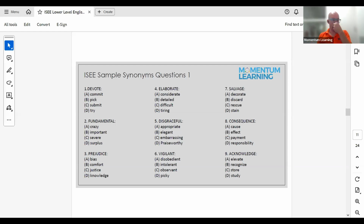We'll go over some of these words. When you're devoting yourself to something, like I devote myself to world peace, or I devote myself to curing my dog's illness, you're committed to it. All right, let's go with fundamental. Fundamental: crazy, important, severe, or surplus. Carolyn, I'm going to give you credit for number two. So yes, Carolyn told us that fundamental means B, important.